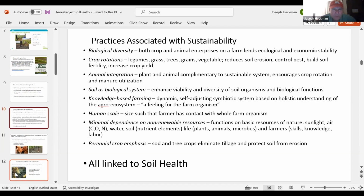Also, I think it's very good to emphasize perennial crops as opposed to annual crops. Annual crops are something that you plant as a seed every growing season. In a way, perennials are more sustainable. They help to hold soil together permanently. They keep roots in the soil. They help to build soil organic matter. They don't require tillage. And so to the extent that you can include perennials into your farming system, that's a very good thing. And all of these that we just talked about, they're related to soil health.